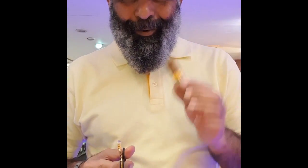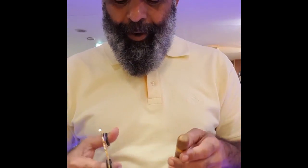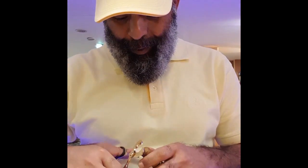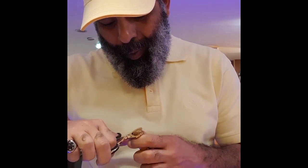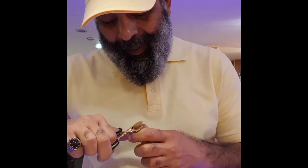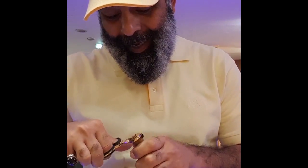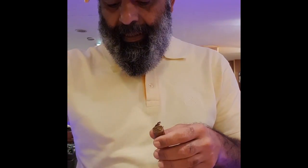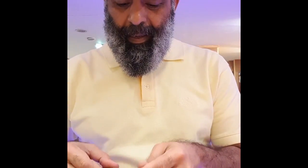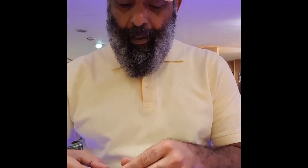Back again with the Quai D'Orsay, the beautiful 50 Quai D'Orsay. We're gonna cut it, and then we'll start our journey. We're gonna use the scissor today, so it's gonna be different, just to show our cigar aficionados how we're gonna cut. Beautiful. So this is the cut.